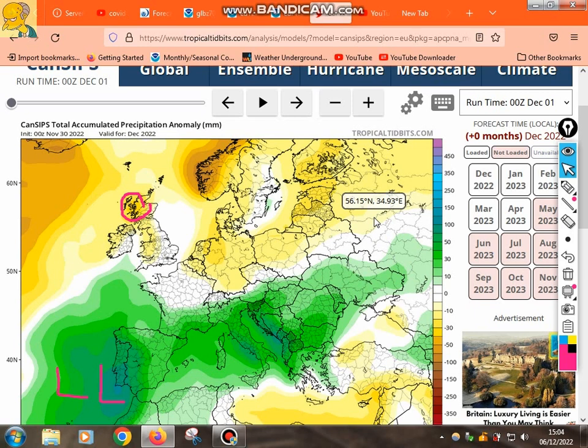So I think that's what will happen. I think the first half of December will be colder than the second half. Overall, it will come out below average, around a degree below average. So it will probably be our coldest December since 2010. Precipitation-wise, because the winds are from the east, it will be drier than average, especially for more western areas.